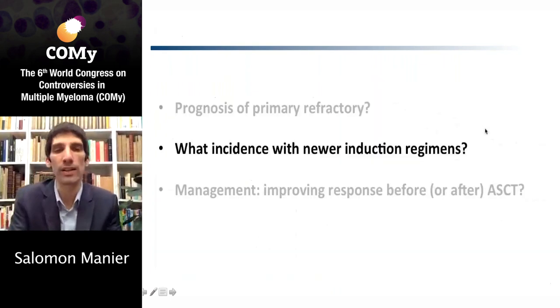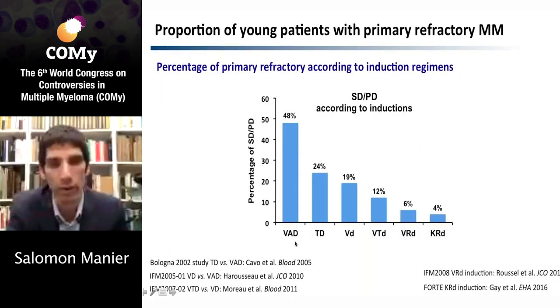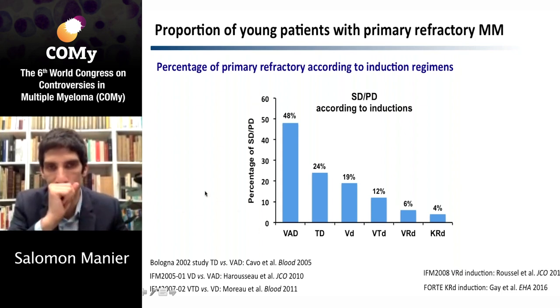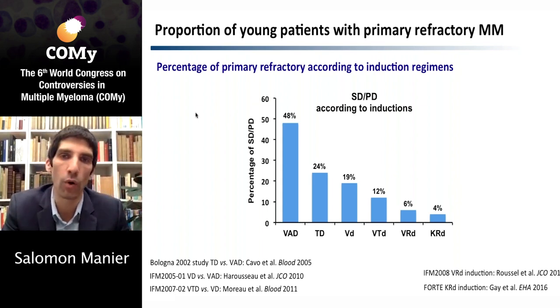So the next question was, what incidence can we observe with newer induction regimens? So for that, we took a kind of history of induction regimens with VAD and then thalidomide dexamethasone, Velcade Dex, VTD, VRD, and the KRD. I extracted data from different phase 3 studies and plotted the percentage of patients with stable disease or progressive disease after at least 4 cycles of induction.